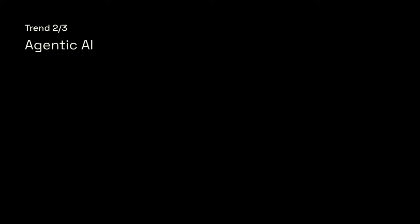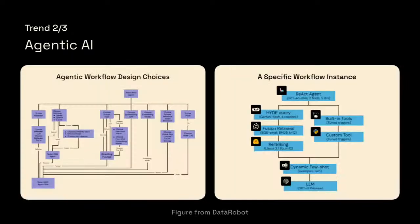The second trend is agentic AI. These are two figures that DataRobot actually published on what it takes to build agents. From one model, it's gone to a compound AI system. It's a collection of models now, right? Now you have a RAG system, that's fine, but now you need a ranker on top of it to figure out how do you actually rank the results. You need an embedding system to figure out what kind of embedding you want to use.